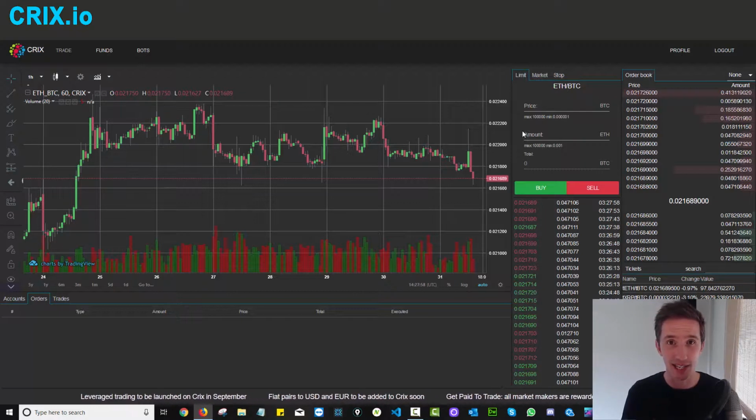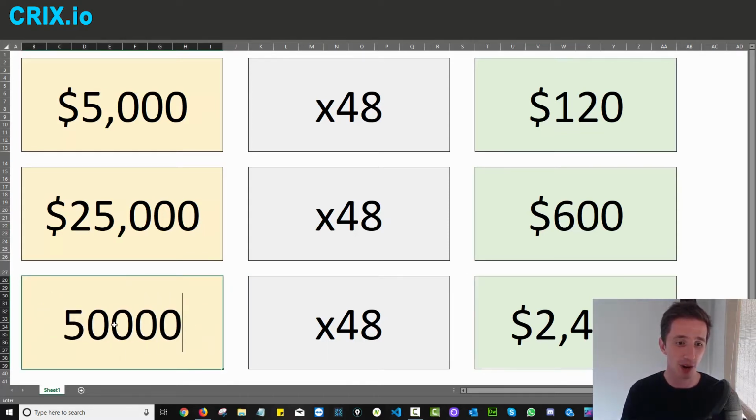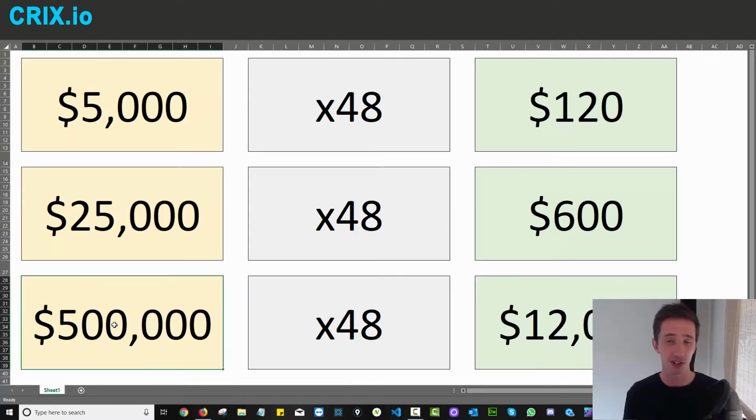Now, just to give you an idea of what that can add up to, let's assume that we're placing 2 trades per hour, 24 hours a day. That means we're placing about 48 trades a day getting filled. If I'm trading with $5,000, that means I'm earning $120 a day. $25,000, that means I'm earning $600 a day. If I'm trading with $100,000, that's $2,400. And for some of you high rollers out there as well, $500,000, that's about $12K per day that you would earn in market making rebates alone.